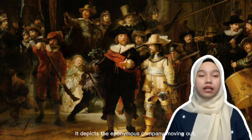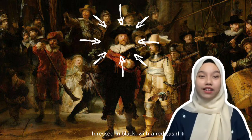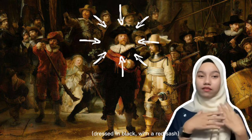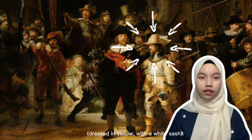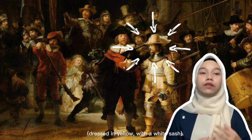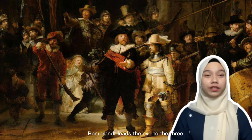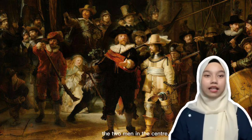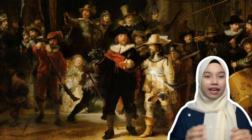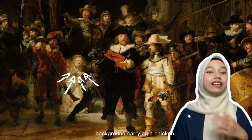It depicts the eponymous company moving out, led by Captain Frans Banninck Cocq, dressed in black with a red sash, and his lieutenant Willem van Ruytenburch, dressed in yellow with a white sash. Rembrandt leads the eyes to the three most important characters among the crowd: the two men in the center and the woman in the center left background carrying a chicken.